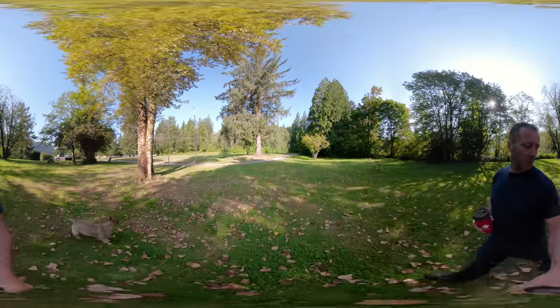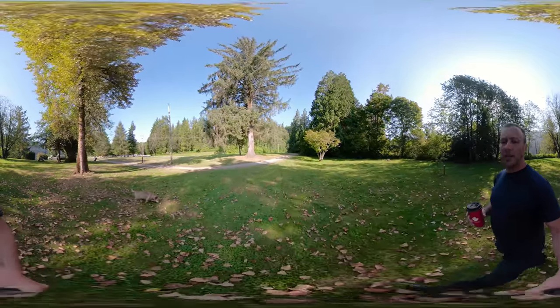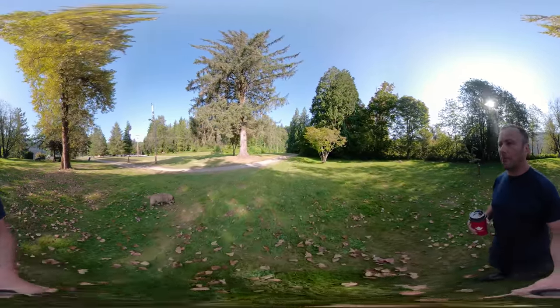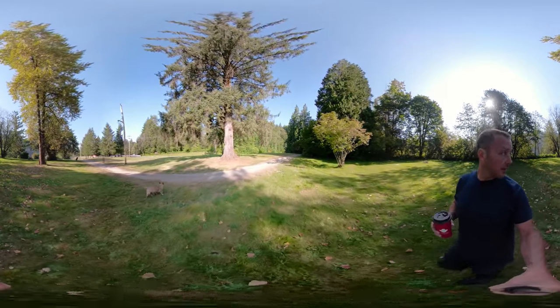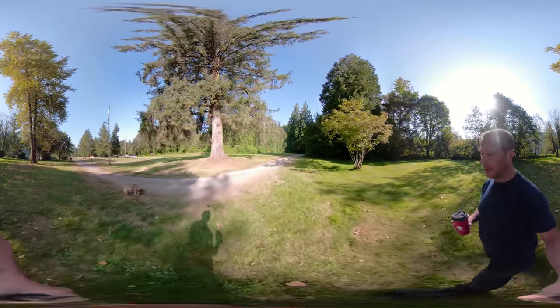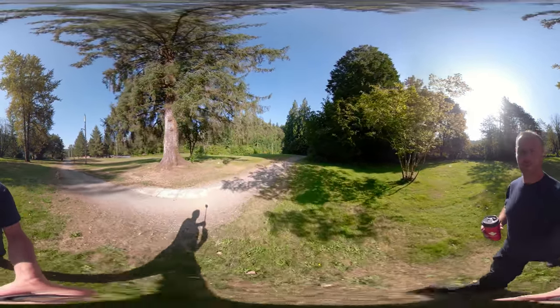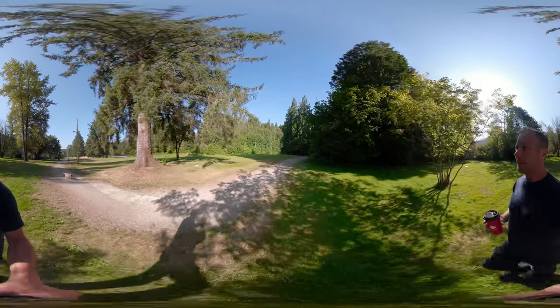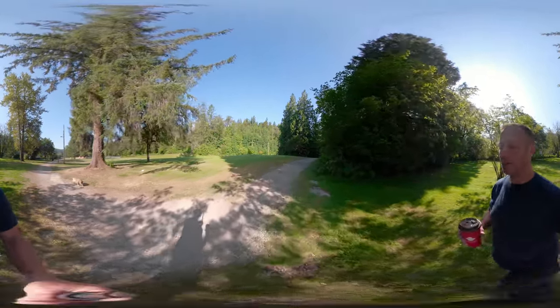Just grab a coffee on the way and this is my morning coffee walk. Try to get a few of these in per week. I don't always have the camera with me. I happen to have it with me. I thought I'd drag you guys along, see what you think. Just another beautiful place to visit. If you're ever in the Lower Mainland and you want to check out some neat places, this is another one.